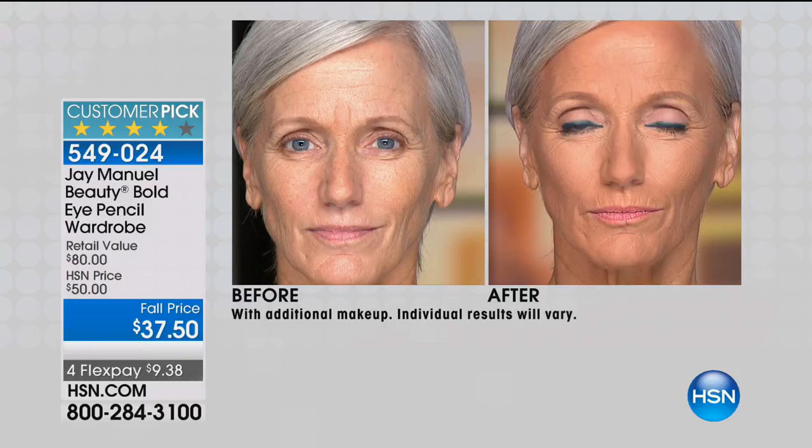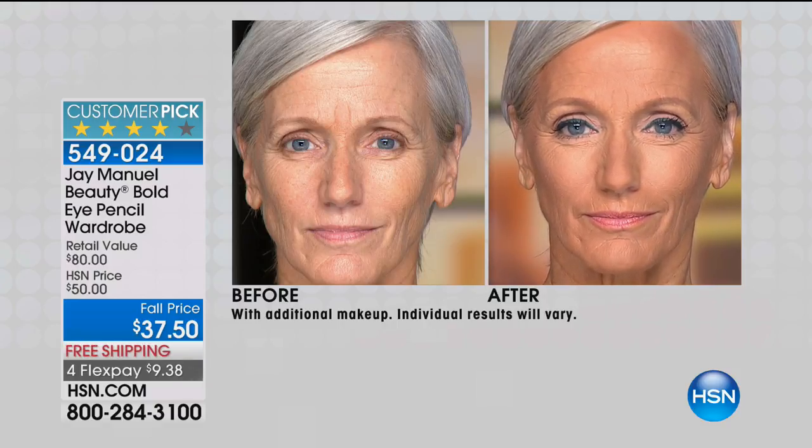Now, traditionally, people think they've got to use black or brown. But this four pencil wardrobe that we call the Bold, we say it's bold, but these are colors you can wear. This is really designed to help you move away from just brown, just black. These are shades that you can use.